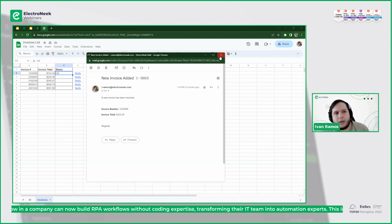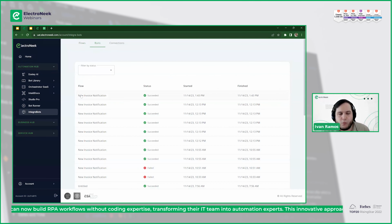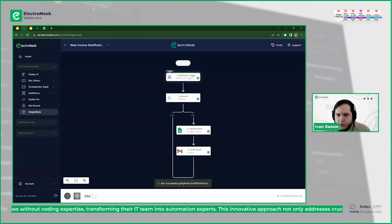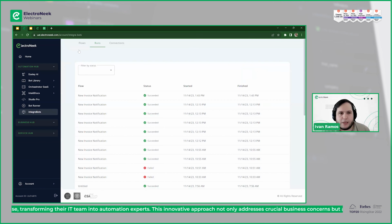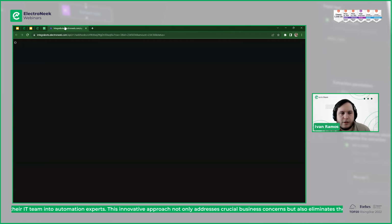If we now go back to the runs section right here, we will be able to see that a new run has been added. And if we click on it, we can look at all the details about how this executed and the input data and everything that went on during that execution. So we have that ability as well. And then I could just continue clicking on these.